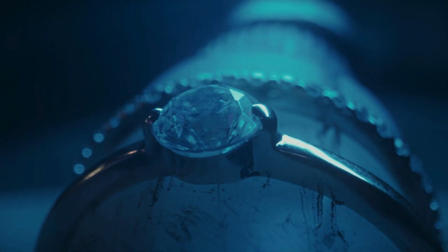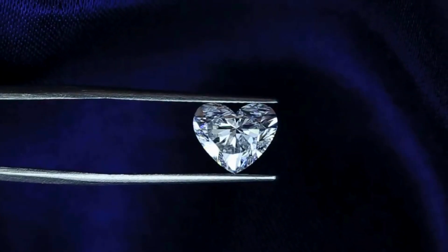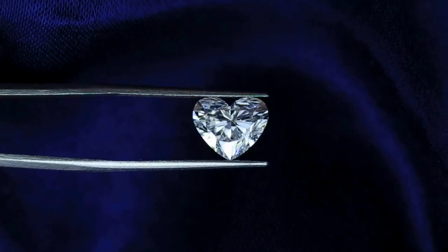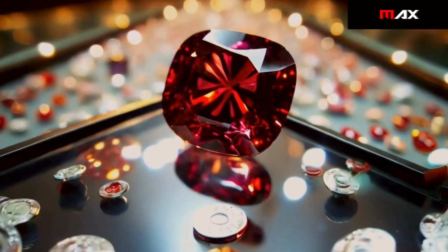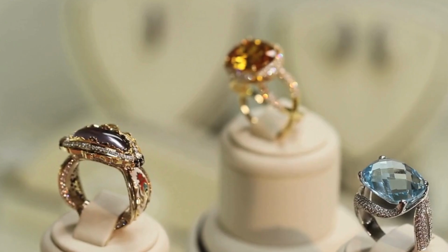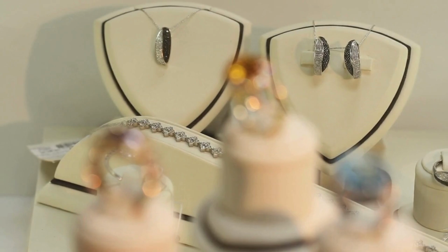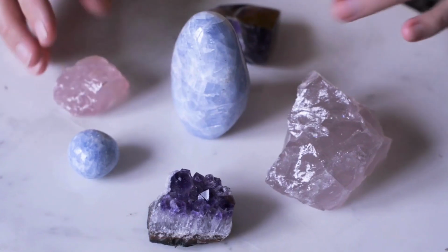The science behind gemstone formation is a testament to nature's creativity and patience. Every gemstone is a tiny piece of Earth's history, forged over eons under extraordinary conditions. The next time you see a sparkling gem, remember, it's not just a beautiful stone. It's a story, billions of years in the making, of heat, pressure, elements, and time working together in perfect harmony.